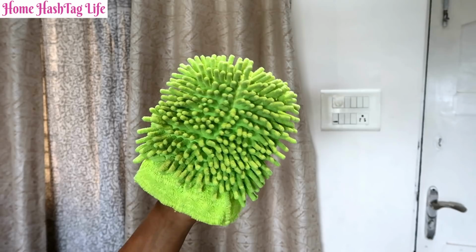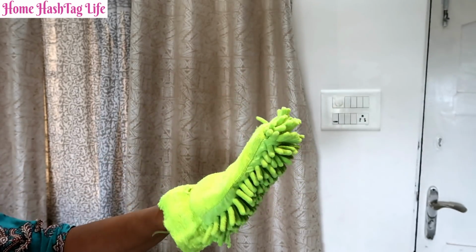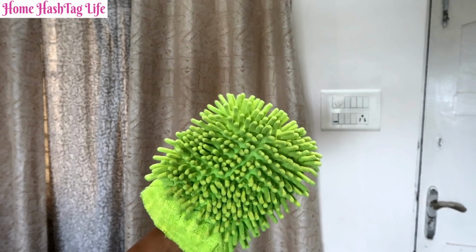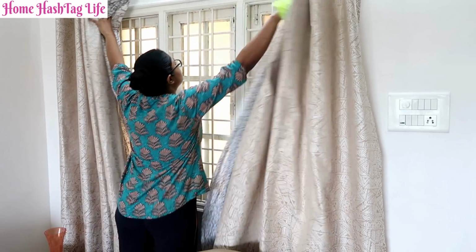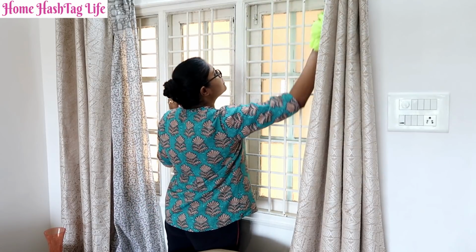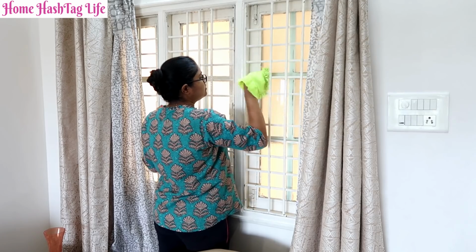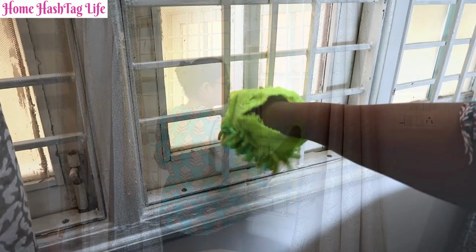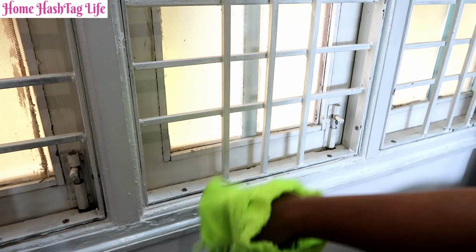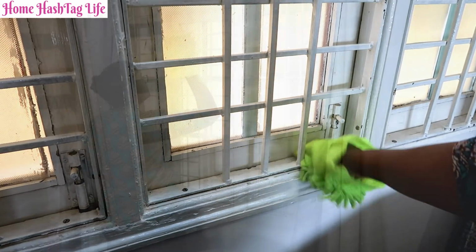I know probably many of you use this glove duster for dusting your home daily, but I specially use it to clean our window grills. I literally hate cleaning these grills, but with this glove duster, it is very comfortable to clean those small sections of each grill and doesn't take much time to clean them.